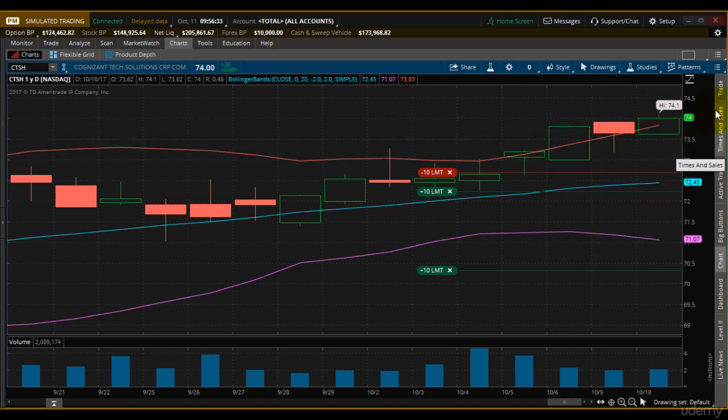So CTSH, that is Cognizant Tech Solution, is currently not a bad trade, and we will sit through it to see how it goes and expires in the money and makes a good profit, because basically all these strategies are based on profitability, nothing else. So let's see. Thank you.